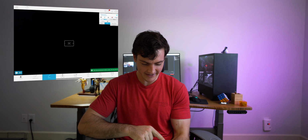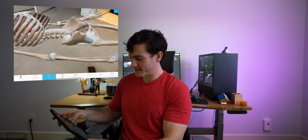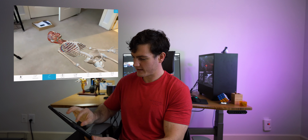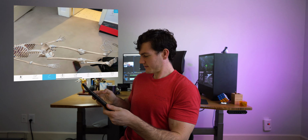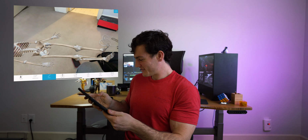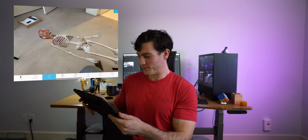And another really neat thing about this is you can actually go into augmented reality and click a surface. Oh, and there it is in real life. Yeah, this is probably a little unnecessary, but sometimes it's kind of fun to play around with this. But yeah, so that is Human Atlas 2020.